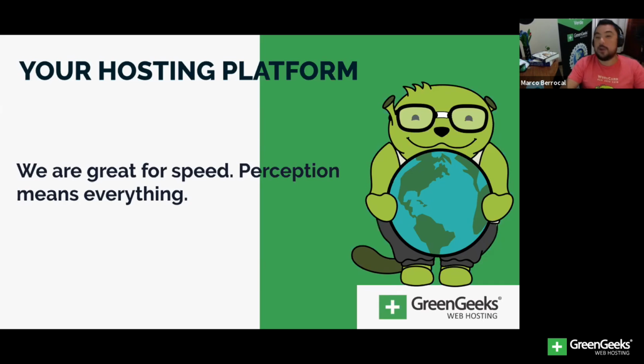Of course, here at GreenGeeks, we take speed into consideration. It's one of the things that we feel matters, because nobody likes a slow website. So for small businesses, even large ones, we really have a good hosting solution that is going to help you serve fast websites.